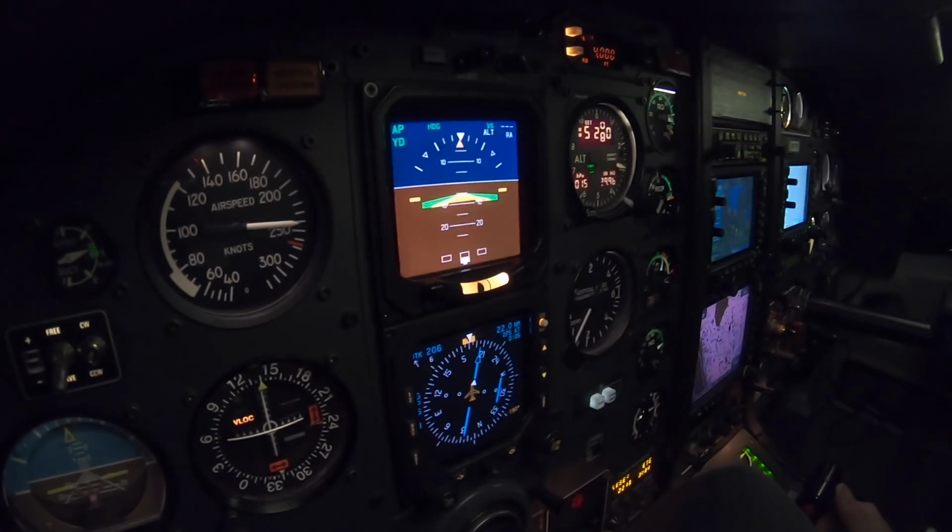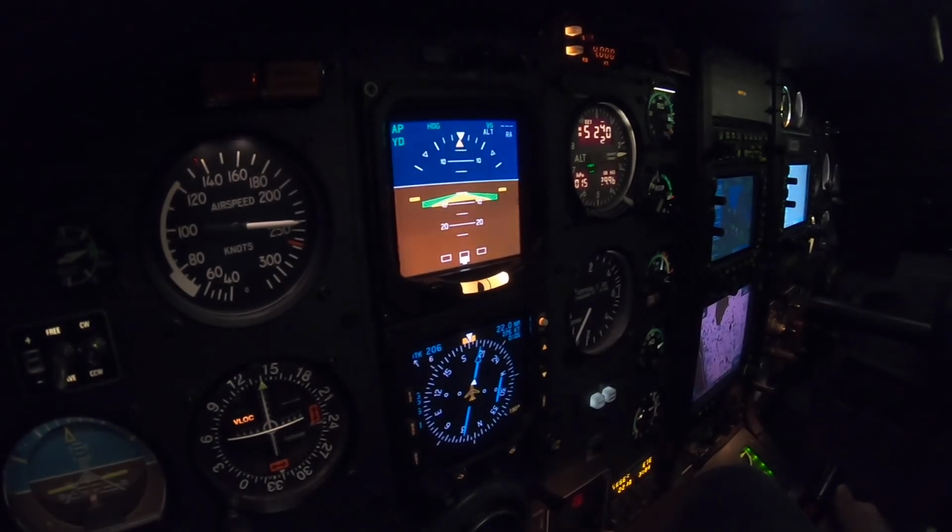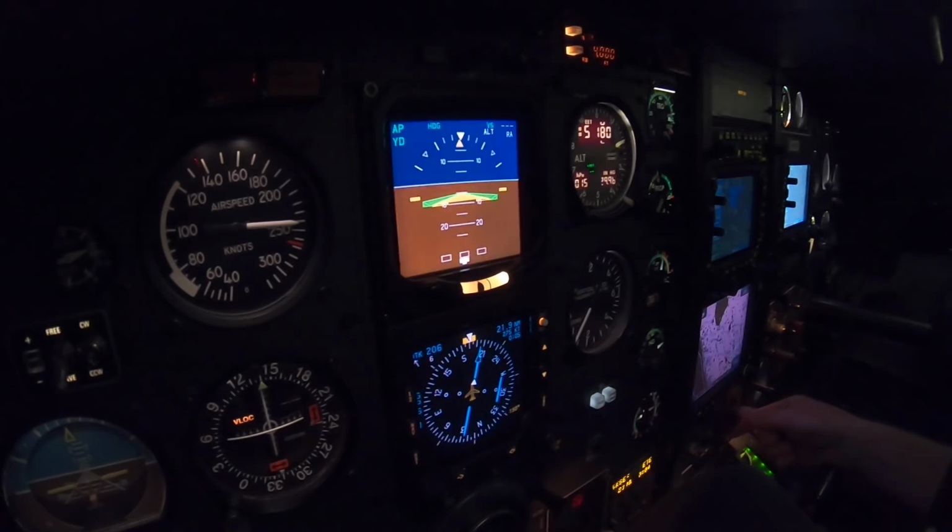Sebring traffic, Pilatus on downwind, parallel to runway 19. We're going to start our base U-turn, Sebring. All right, we've got a Pilatus in the pattern there. He's turning on the airport lighting. You could hear him on the frequency. And there we are, leveled at 4,000 feet.